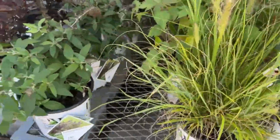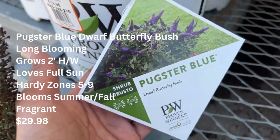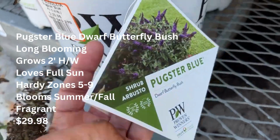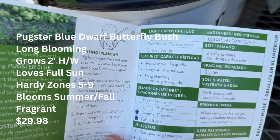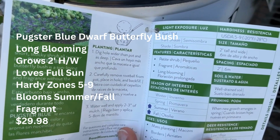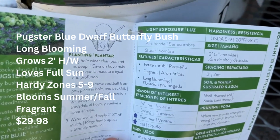Oh, okay, so we have the blue dwarf butterfly bush. It is long blooming. It will grow 2 feet high and wide. It loves full sun. It is hardy from zones 5 through 9. It blooms summer into fall. It is $29.98, and it is fragrant.